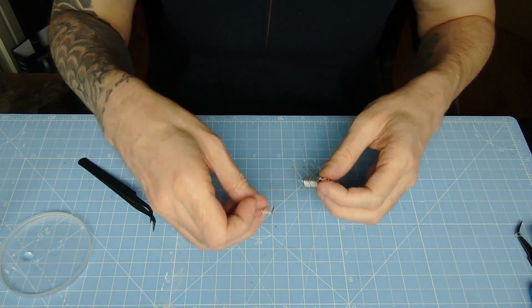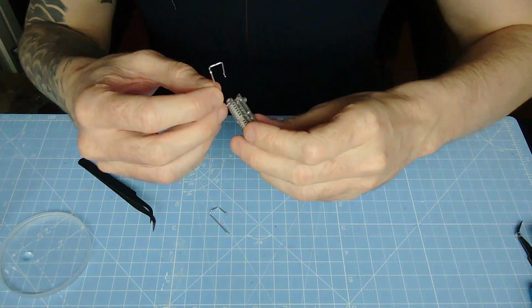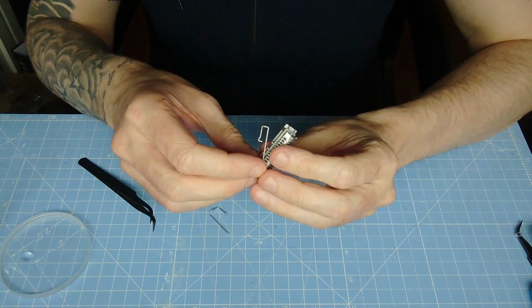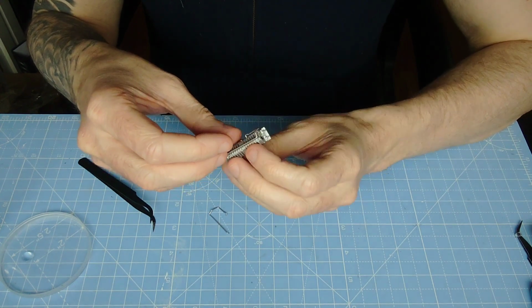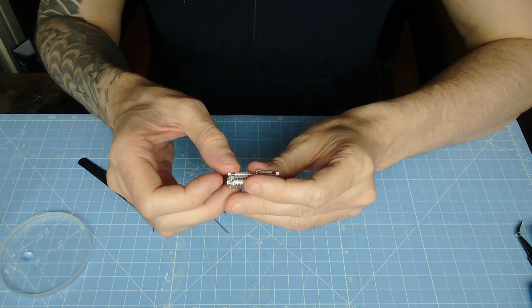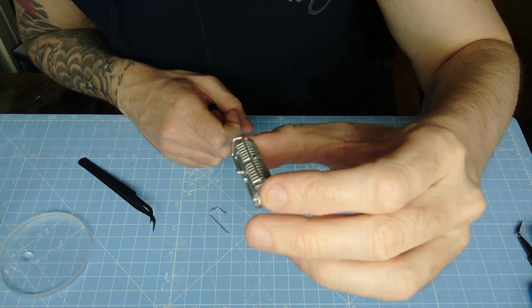So what you're actually supposed to do is the long bit goes into the top, like that, and then the pipework swings round into the side here, like that. I'm sure I did that last time as well, actually. Put them in the wrong way. So that's what it should look like, not the silly way I said a moment ago, which is completely wrong.